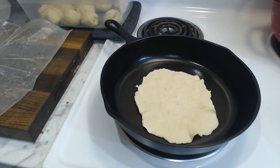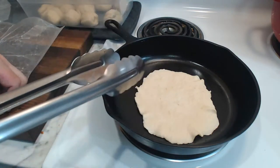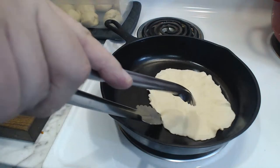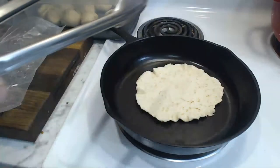So, he's still around. Invent an extension handle for short handled Lodge skillets. Well, fortunately, Lodge did that already when they released their Blacklock series, so that certainly helps. And furthermore, there are other brands of cast iron and even modern day cast iron that do have the longer handles. All right, now we flip it over.